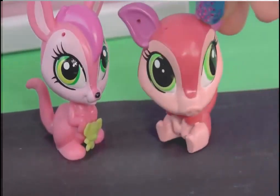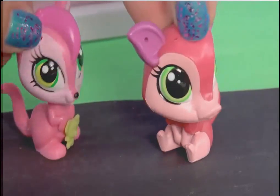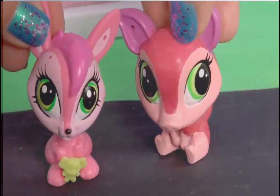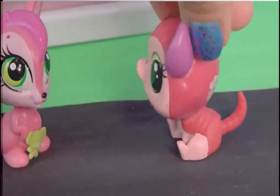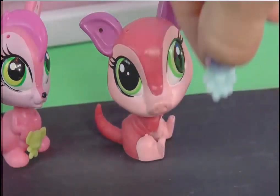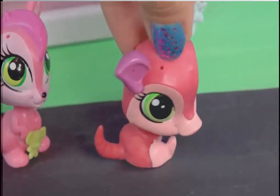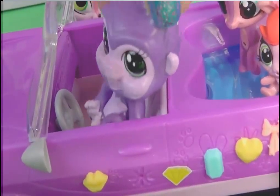So now we've got little Reuben here. What a cutie. This is our little armadillo. Also big jumbo green eyes, just like Lola. Sitting all cute. We've got our little tail in the back. We've got purpley mauvey ears. And little Reuben came with a blue flower deco bit that you can put in either ear or right on top of their head. Hop on in if you want to ride in the limo.